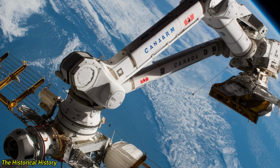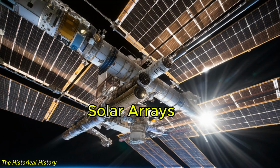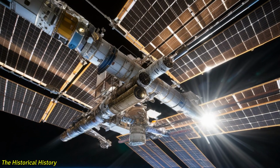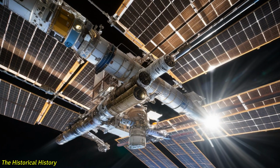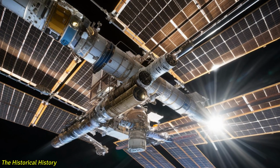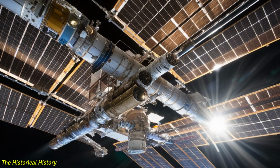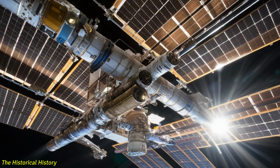Solar arrays. The ISS solar arrays are its primary power source, converting sunlight into electricity. The station has 8 large solar panels, spanning over 2,400 square meters, about the size of a football field. These arrays generate up to 120 kilowatts of power, enough to run over 40 houses on Earth.